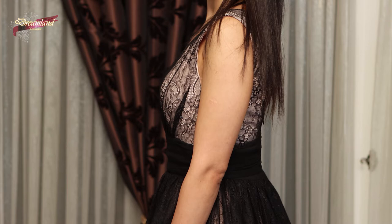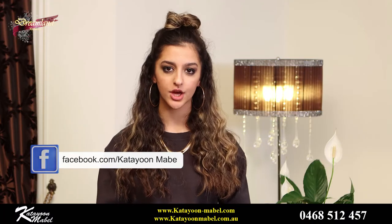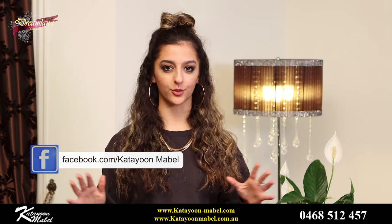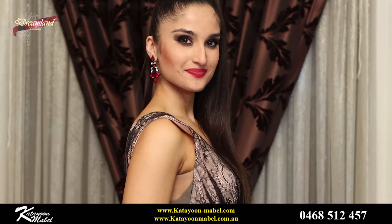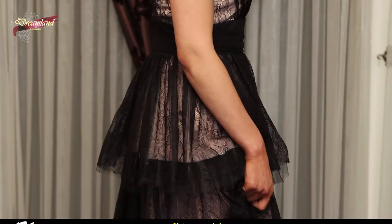Okay, so now the other part of this is the deep V-neck at the top. This allows you to show off a little bit more, but it also gives a really, really formal design to the look itself. So you could go to a wedding, you could go to a formal, and make that entrance that you really want to. This dress comes in sizes 6 to 10, and it's available on the website right now for you guys to go and order it.